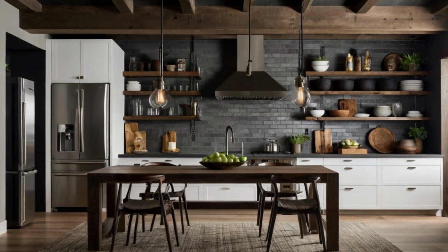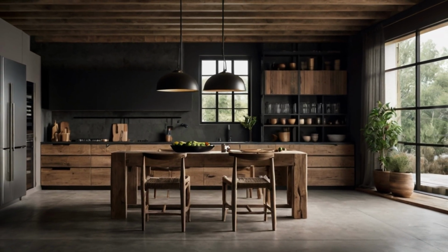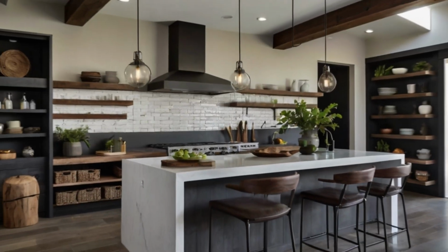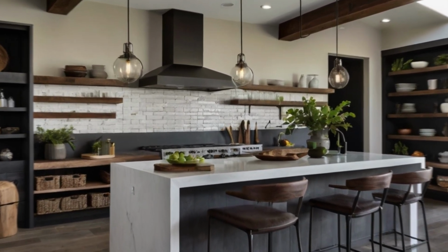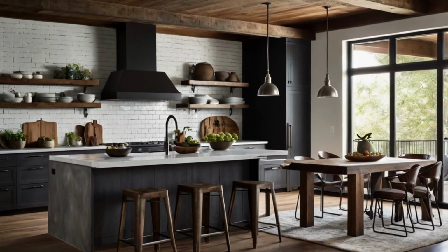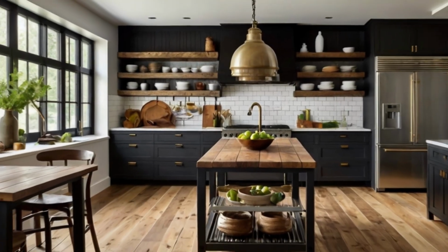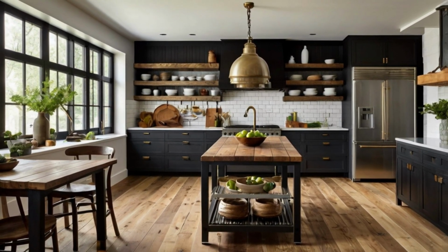Imagine stepping into a kitchen that feels like the perfect blend of modern elegance and rustic warmth. A space where sleek lines and minimalist design meet the natural beauty of rich wood and earthy textures. Welcome to the world of modern rustic kitchens, where the best of both design styles come together to create a kitchen that's not only functional, but truly a joy to be in.